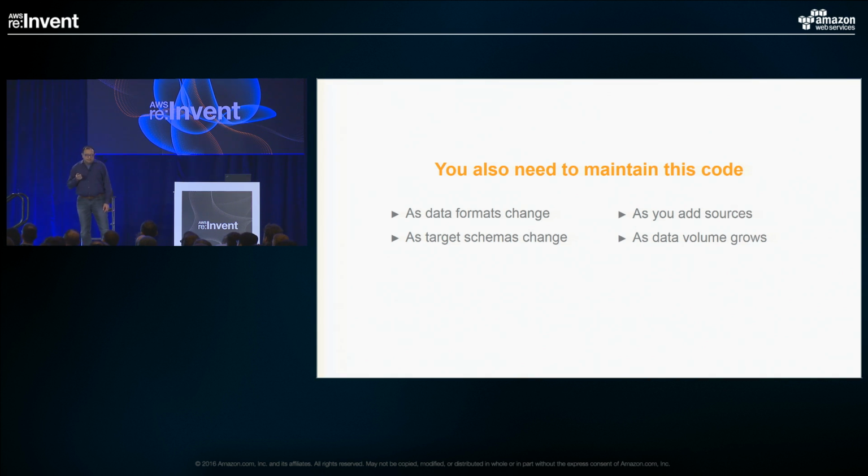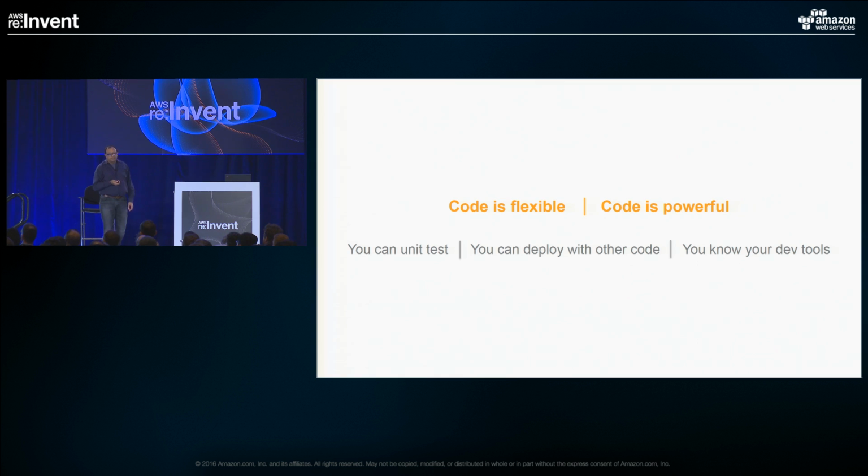But the fact is, code's flexible, code's powerful. You can unit test code, you can code review code. You can deploy along with other code. So as you make a change to your JSON file, you can make a change to your pipeline that moves it into Redshift or your data warehouse of choice. And you know your dev tools, right? I mean, for a large percentage of our customer community, they spend maybe 5–10% of their time on ETL. They're full stack developers. They spend a lot of time in their IDEs.